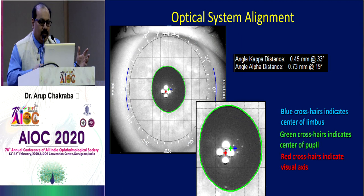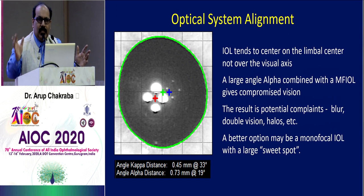So the red cross is the visual axis. The blue cross that you see is the center of the limbus, and that is basically the surrogate of the capsular bag. When you implant a lens within the capsular bag, it centers on the bag, regardless of whether you try to make the optic center on the visual axis, because it takes up elastic recoil, it takes up its centration on the bag. So angle alpha, this distance, definitely is very, very important. And if the visual axis doesn't cut the central ring of the multifocal lens, the patients may be really symptomatic.